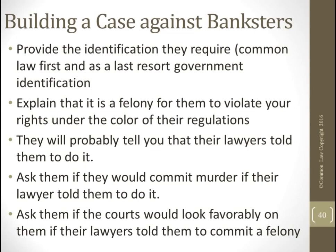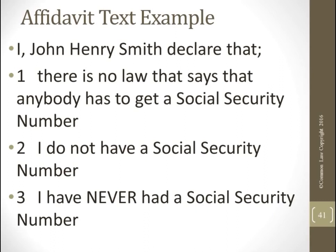Explain it's a felony for them to violate your rights under the color of their regulations, and they'll probably tell you that their lawyers told them to do it. Ask them if the courts would look favorably on them. I mean, it depends on how much you want to push it. You could ask them if the courts would look favorably on them if their lawyer told them to commit a felony.